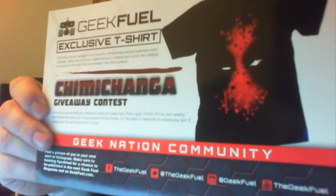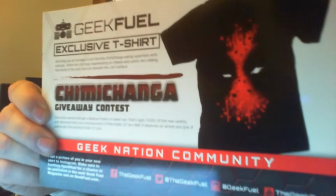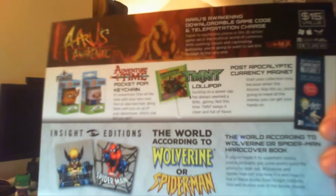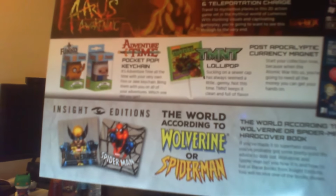Wow. And then the only thing left at the bottom is the... Still got apple stuff in mouth. The card. And there you go. Look, look. Chimichanga giveaway contest. Geek Nation community. And then flip it over. And that's what you got. Oh, yeah. You get the Wolverine or the Spider-Man book. I got the Batman one. I got the Spider-Man one.